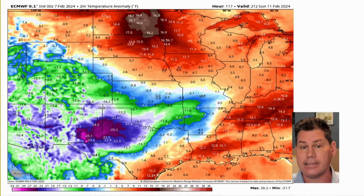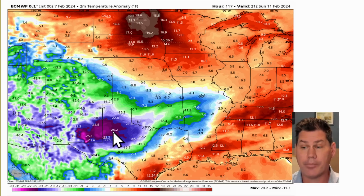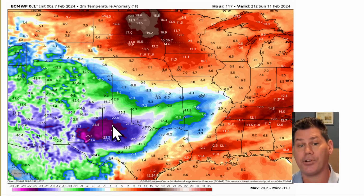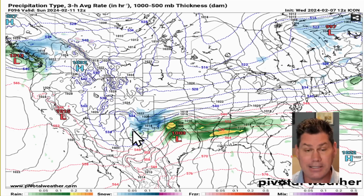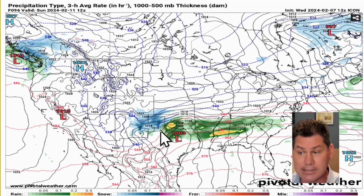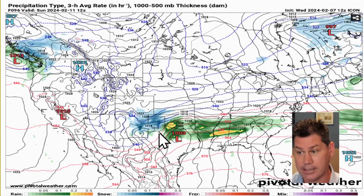If we look at some of these temperature anomalies heading into that Sunday morning, Sunday afternoon time frame, right underneath where that low pressure will likely be, we're looking at significant drops of 20, almost 25 degrees below average. And yes, that will start to be cold enough to transition some of that rain into a heavy, gloppy snow out there into West Texas, into the Texas Panhandle. By the time we head into that Sunday morning time frame, it's likely going to be all snow there, transitioning into far West Texas and the Texas Panhandle.